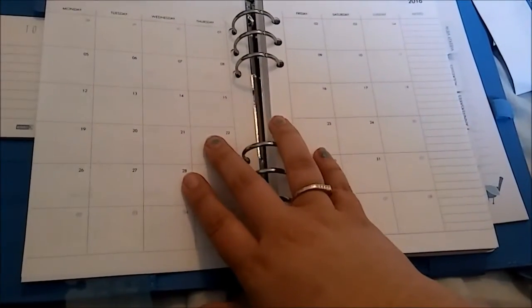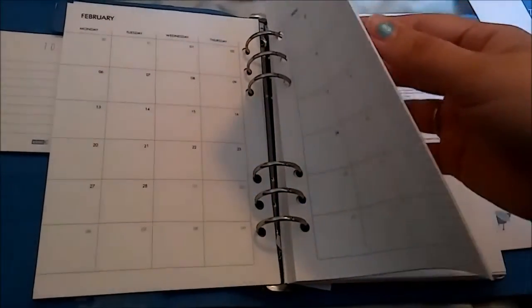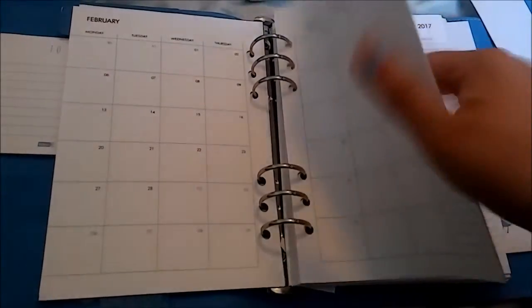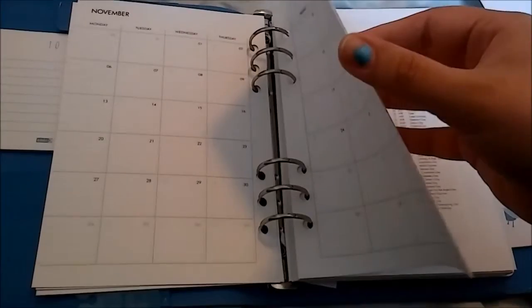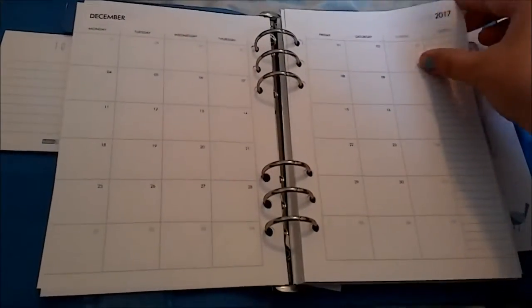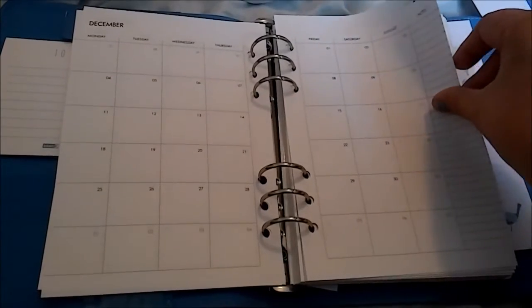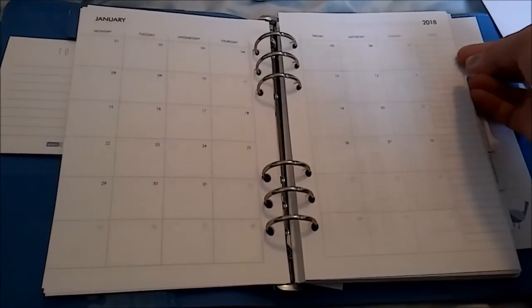This is a month on 2 pages. The monthly view starts in December, so you get an extra month there. And imagine it probably goes to the end of 2017. And then I love how there's a section for notes there. And the boxes are big enough. You could write 3 or 4 little items if you're a small writer like me.